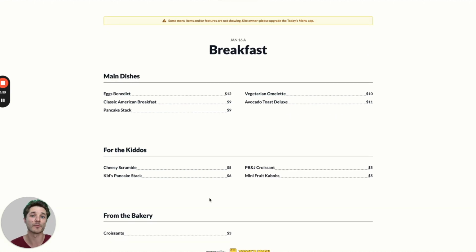The other thing you get with the premium version is support for multiple languages, so your menu titles, your menu items, descriptions, section headers, all of that stuff can be in as many languages as you want to support.